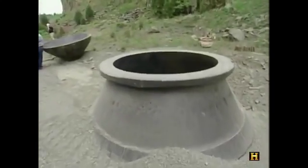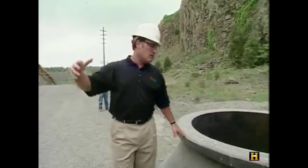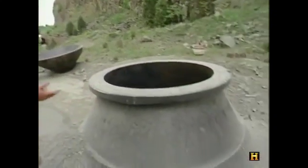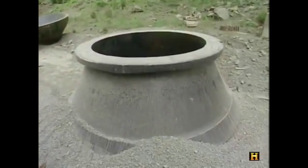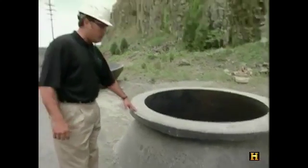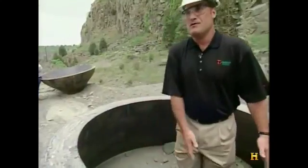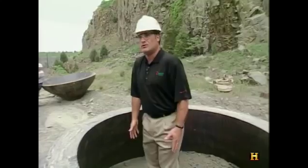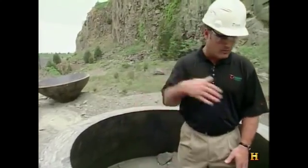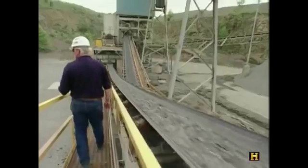This is a bowl liner. This bowl liner fits into the upper portion of the machine. The bowl liner is a manganese wear surface. This wear surface is actually what the rock is impacting against. As the machine gyrates from one motion to another, as the material passes through, the rock then is reduced, falls through, and then moves to the opposing side.